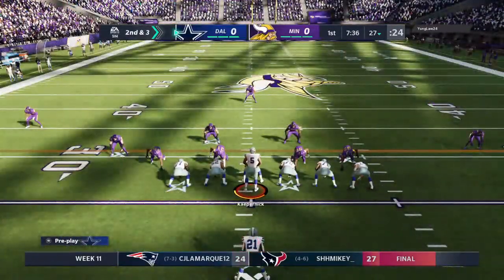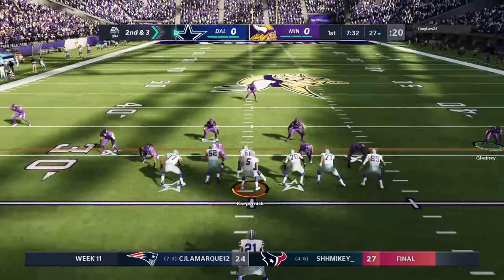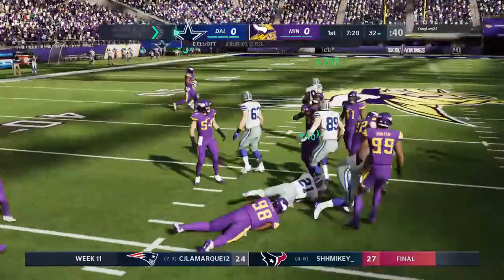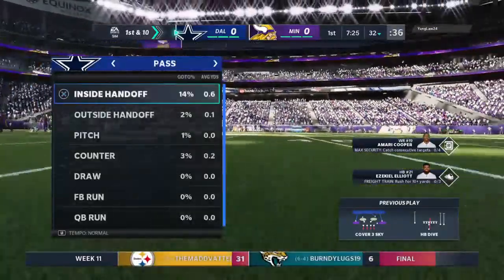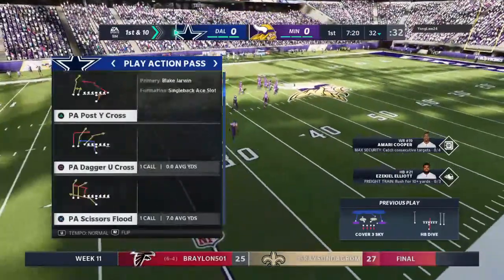Operating from the 27 now. Here's 2nd and 3. A give to Elliott. And he's able to get out to the 32. Brought down there. A gain of 5. Good enough for the first down. That's a nice run right there. Able to get to the outside.